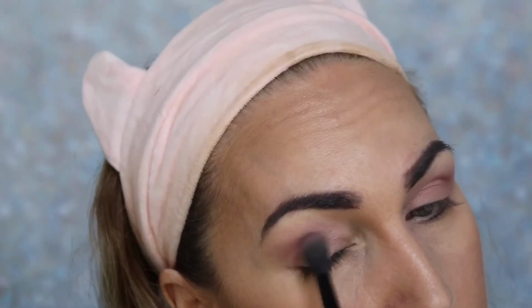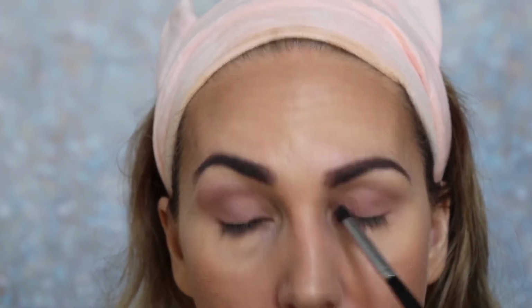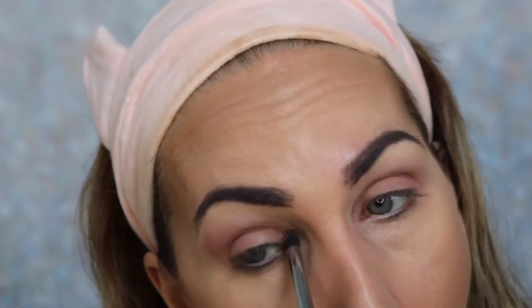I'm just deepening the colour on the outer part of my eye, and then I'll go back in with that same colour on the inner corner of my eye using a smaller Morphe brush, just to get the colour quite deep on the inner and the outer of my eyes, using small little motions just to get the colour exactly how I want it. It takes a little bit of a long while to do this.